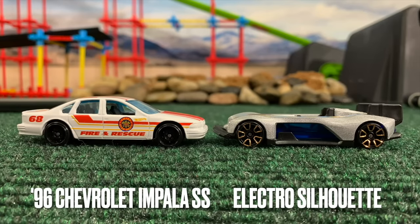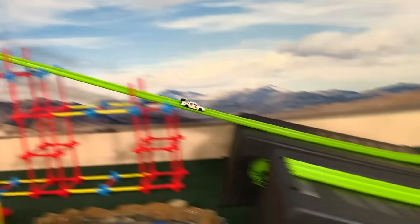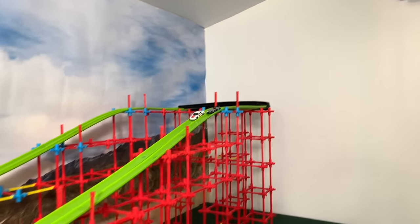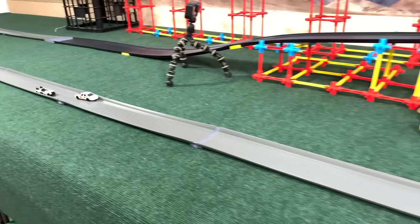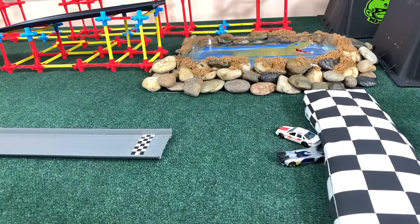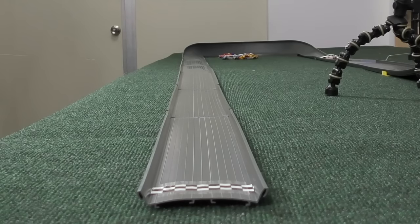Chevrolet Impala, Electro Silhouette. Electro, Chevrolet, the Impala, taking it by a length here through Sector 1. Here comes the jump, ooh, and Electro, ooh, T-bones the Chevrolet. Chevrolet has no speed, but he continues to be nudged forward by the Electro, who can't catch up. And the Chevrolet spent half of Sector 2 sideways and still manages to take the win. Good defensive driving by the Impala.